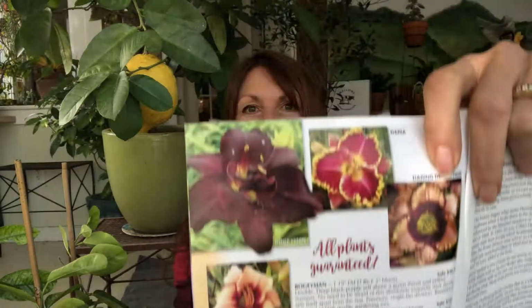Every single one of them was wonderful, and they grew into wonderful plants that bloomed the next year. If you look in their catalog, they have tons of daylilies, and they do a lot of other things: daylilies, hostas, dahlias, okay? So I highly recommend them, and I have nothing to do with them other than I'm a fan, okay?